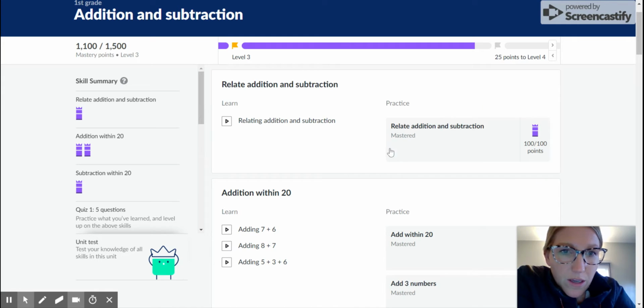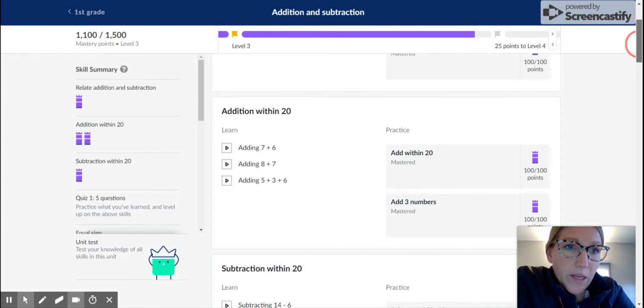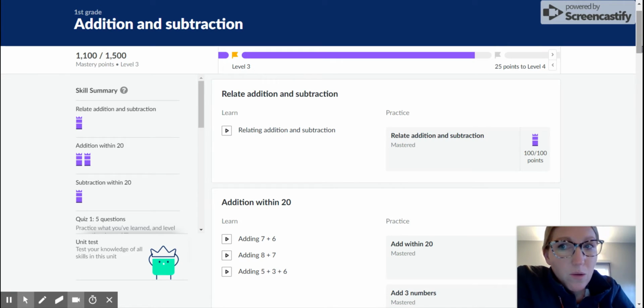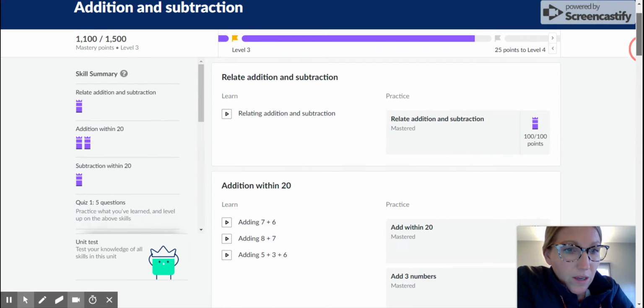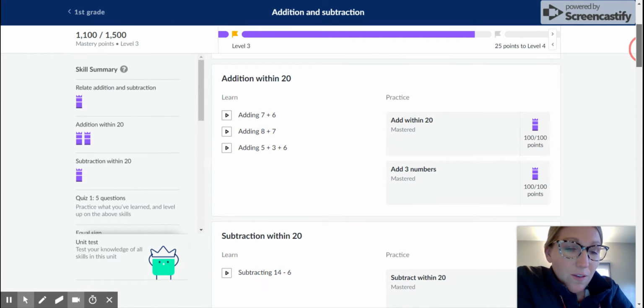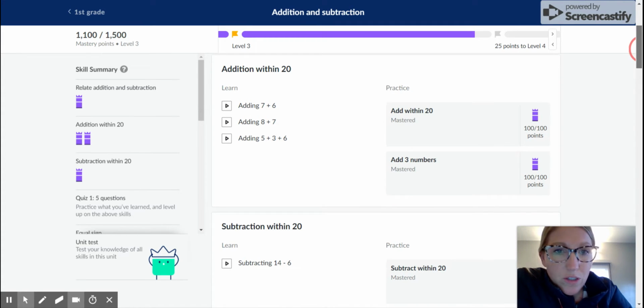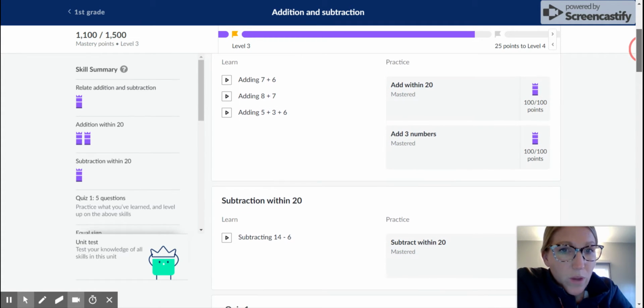Our advice for our challenge coming up is we would like our students to grow 400 points a week. Some of that they will have time for in class. Hopefully they will have grown 100, maybe 200 points during the week in class, but then that would leave 200 points or possibly 300 points for your student to grow at home over the course of the week.